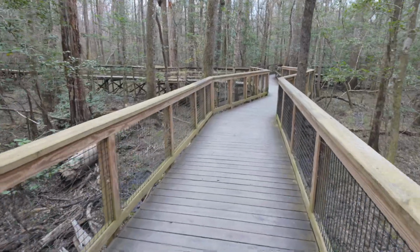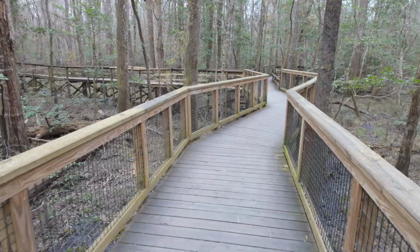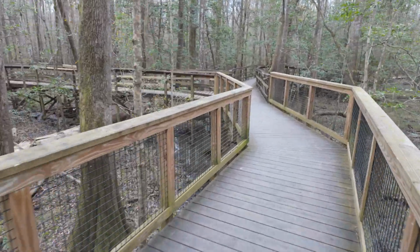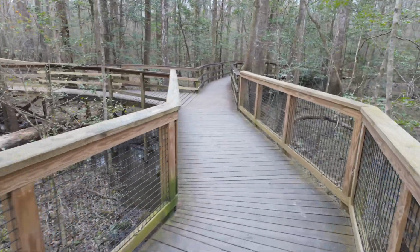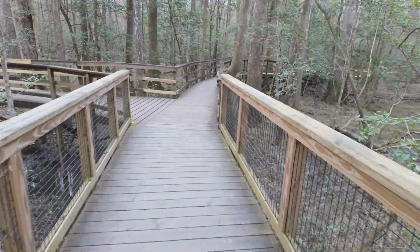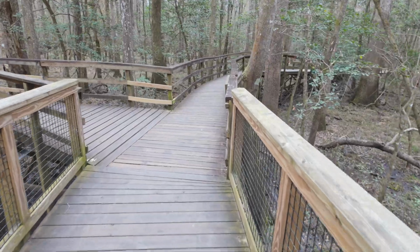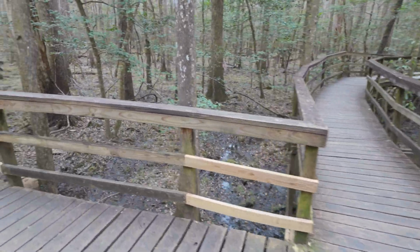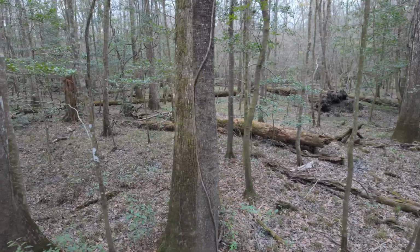As you come out from the visitor center, it's kind of a lollipop trail. So I'm on the stick right now, and this is where you make a decision whether you're going to go right or left. But we always go left, so we're going left.